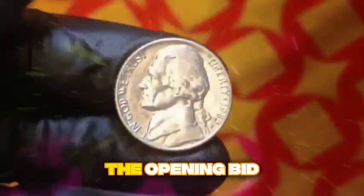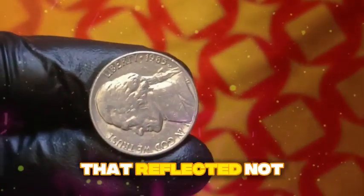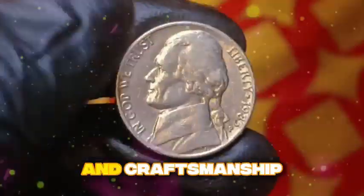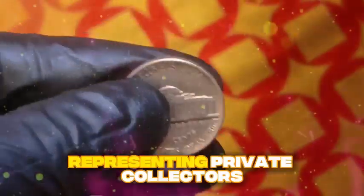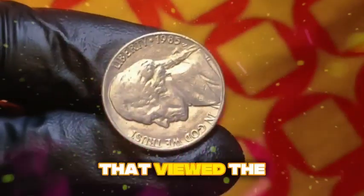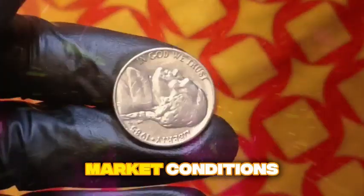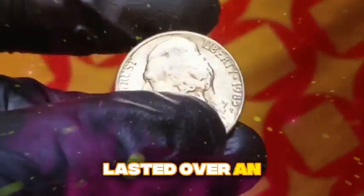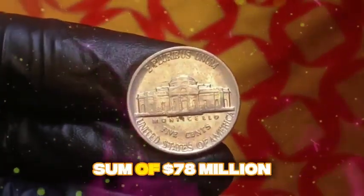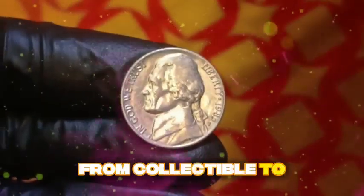This time, the opening bid was $15 million, and the competition proceeded through increments that reflected not just the coin's rarity, but its status as a symbol of American ingenuity and craftsmanship, with telephone bidders representing private collectors, investment funds, and even sovereign wealth funds that viewed the coin as a tangible asset with intrinsic value that transcended traditional market conditions. The bidding war lasted over an hour and ended only when one determined collector offered the unprecedented sum of $78 million, a price that reflected the coin's evolution from collectible to cultural icon.